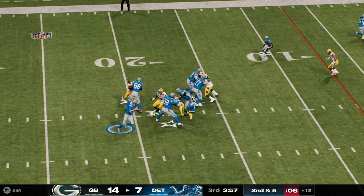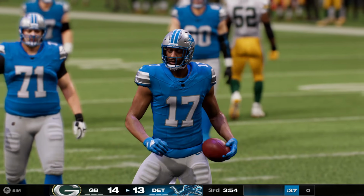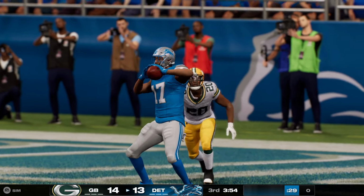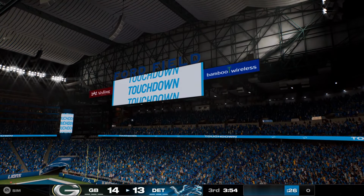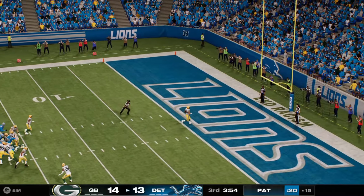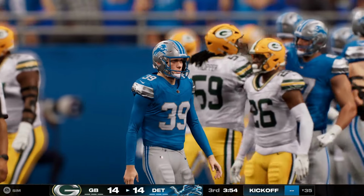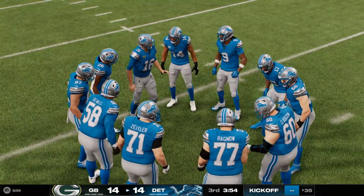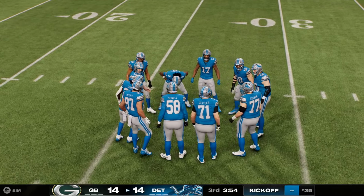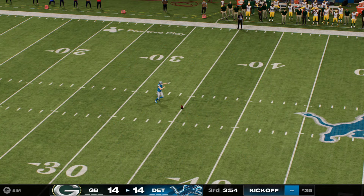Gone. And he'll get into the end zone. Touchdown, Detroit. Tim Patrick, a 12-yard touchdown grab. And the Lions are within an extra point of tying up this ball game. Now the try here for the point after. And we've got a good one brewing. We're all knotted up at 14. This one tied at 14 now as he sends this one away.